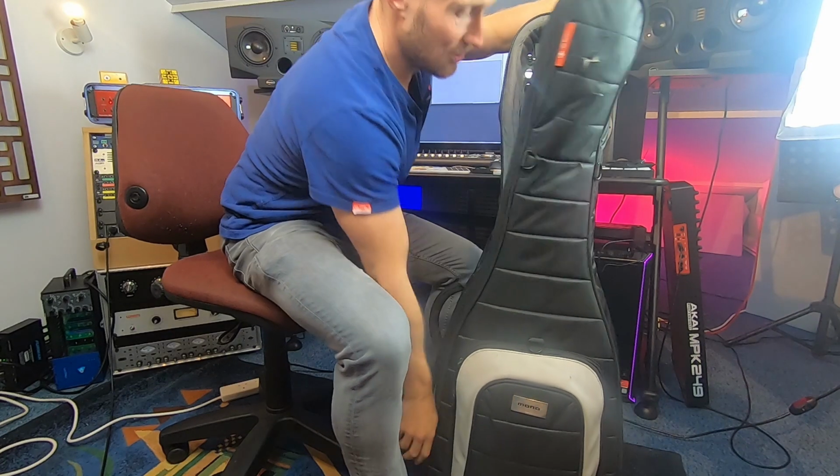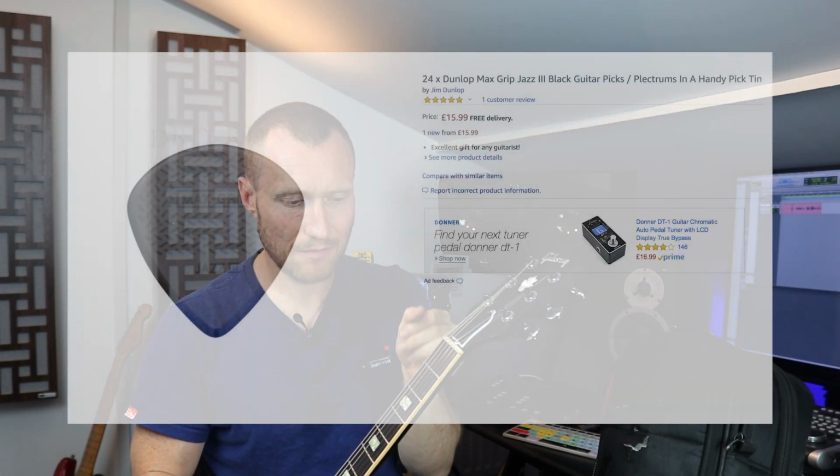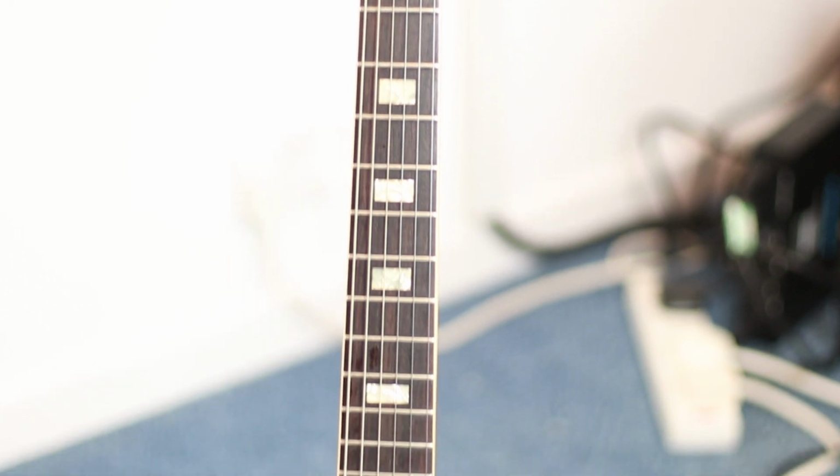So the most obvious thing that you need is a guitar. And I tend to keep a pick in my guitar, just wedged in the strings like that. This is a Gibson ES339. It's quite a versatile instrument.